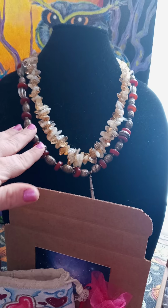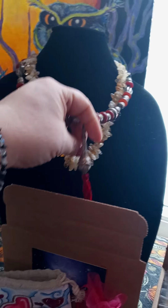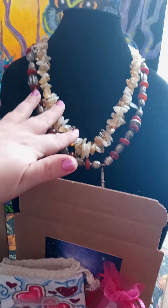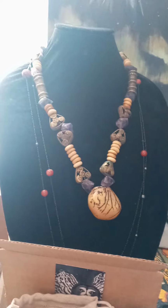This is all like trade winds, antique beads. Some of these beads are like 100 years old. I know this one I had to refasten a tassel for it. But I love old beads, like really old beads, and I love stones. And that's really the root of my creations here.